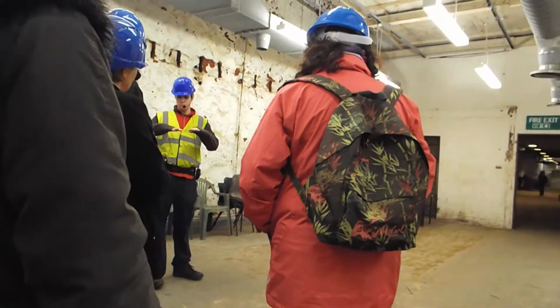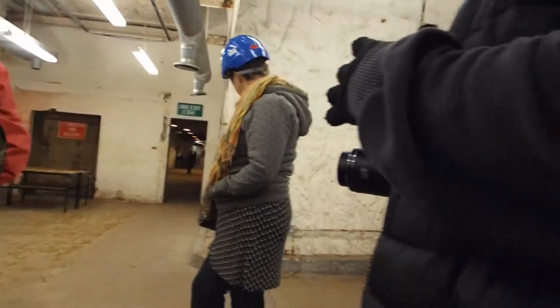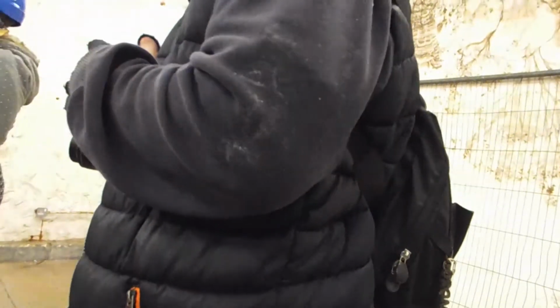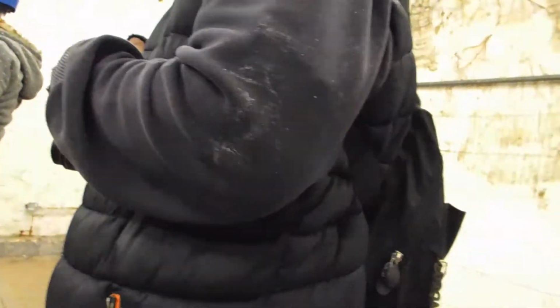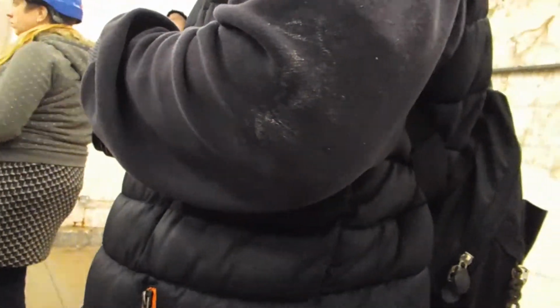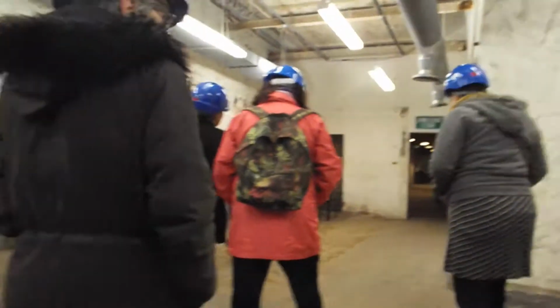So we would like to get them on plinths. We'll have some lower down for school children, some higher up for adults. We want to educate everyone as well as we possibly can. So feel free to come through and take some pictures, and I'll meet you at the bottom.